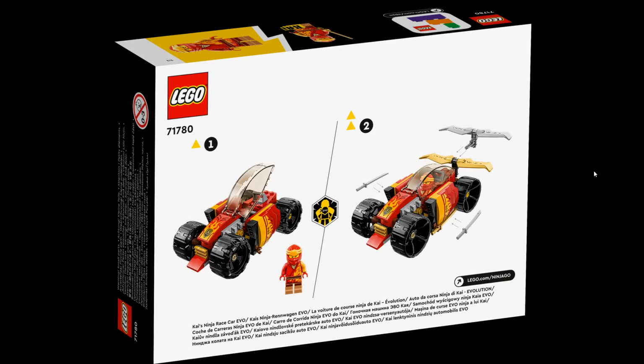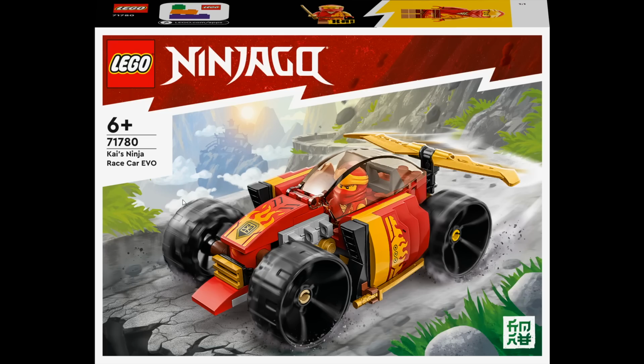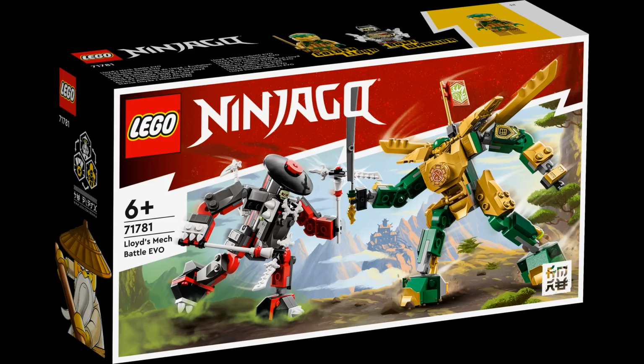It's like very rectangular, I think it's a lot of fun. So yeah, while it's not the most hype set of the wave, I'm excited for it. And that one is 94 pieces for $9.99. Next, with 223 pieces for $19.99, we have Lloyd's Mech Battle Evo, and this is probably my favorite set of the wave other than the Ice Dragon.